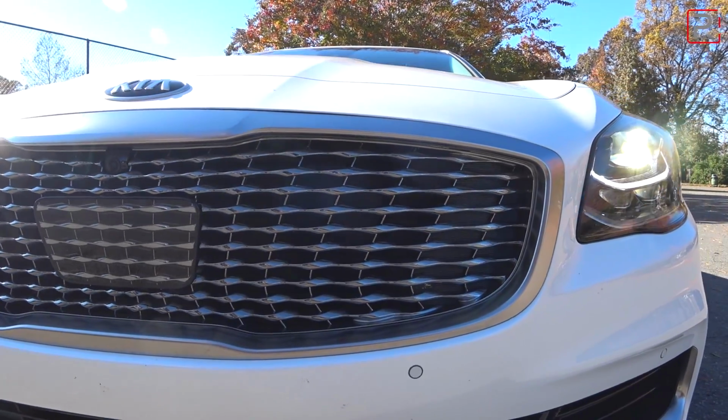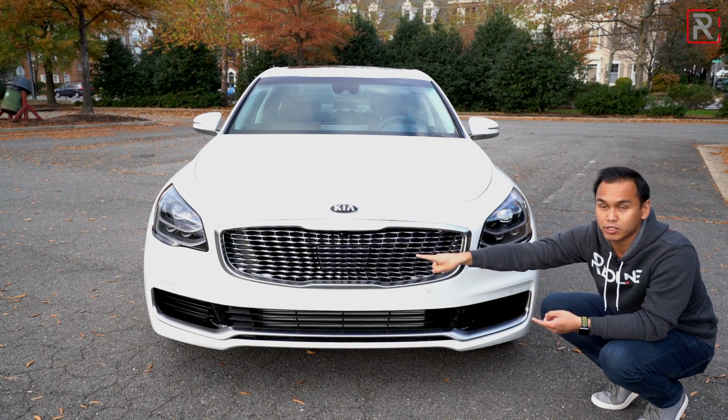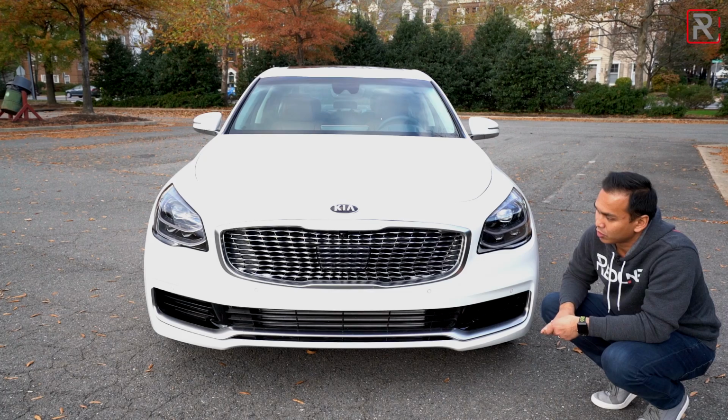But one thing I don't like is the radar sensor for the adaptive cruise control. I think Kia needs to do a better job at hiding that. It just kind of looks a little bit tacked on.